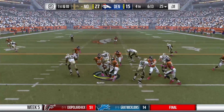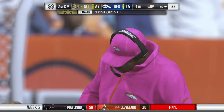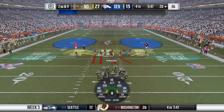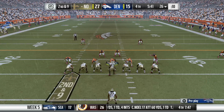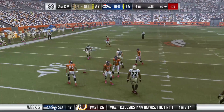The drive begins with Mason, and he'll get this one up to the 26. Just a yard on the pickup there, and it'll bring up a 2nd and 9. So 2nd and 9, the defense looking to put them in a bad spot here. Not a big run on the first play of the drive, but that doesn't necessarily mean it was a bad play. Sometimes you're just trying to settle in, get your guys a little bit of contact, and get things moving.